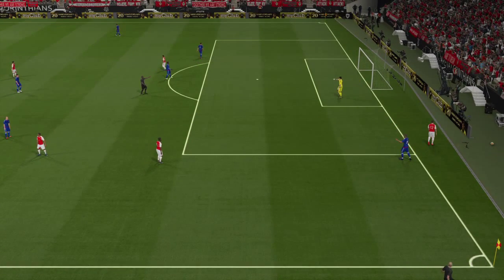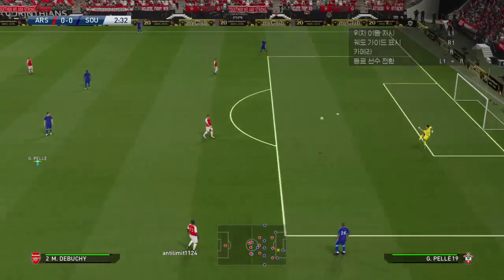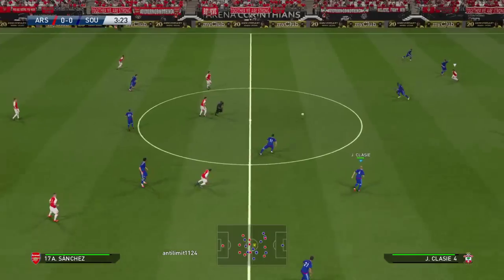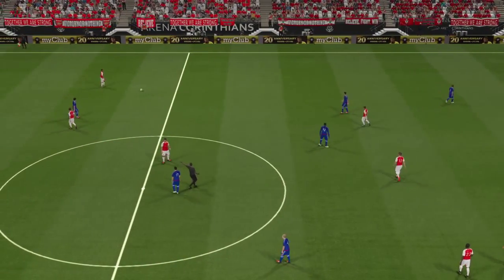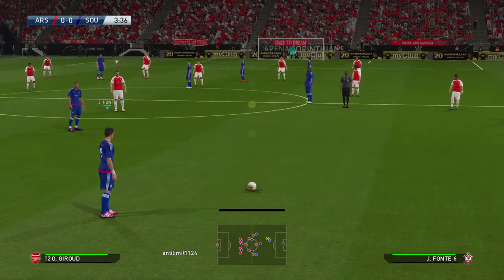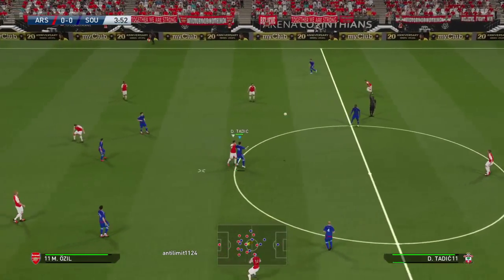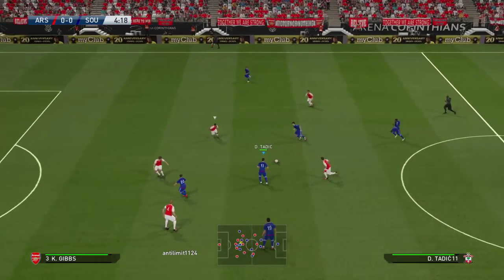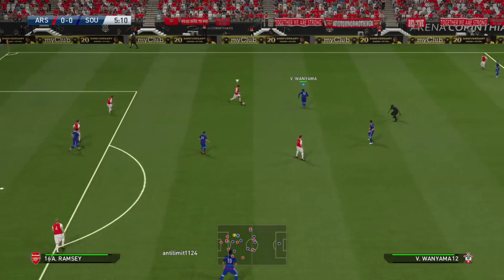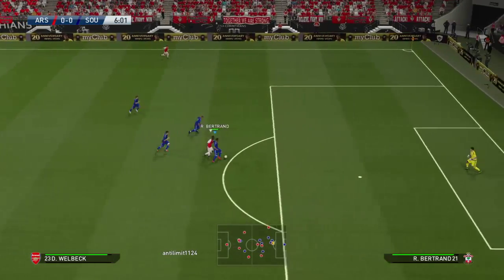Some are shouting for a corner, but the referee says goal kick. And the assistant referee has his flag raised for offside. Wanyama pumps it forwards. Kieran Gibbs positions himself well and cuts it out. Aimed forward. Tries to stroke it through. Now it's Welbeck.